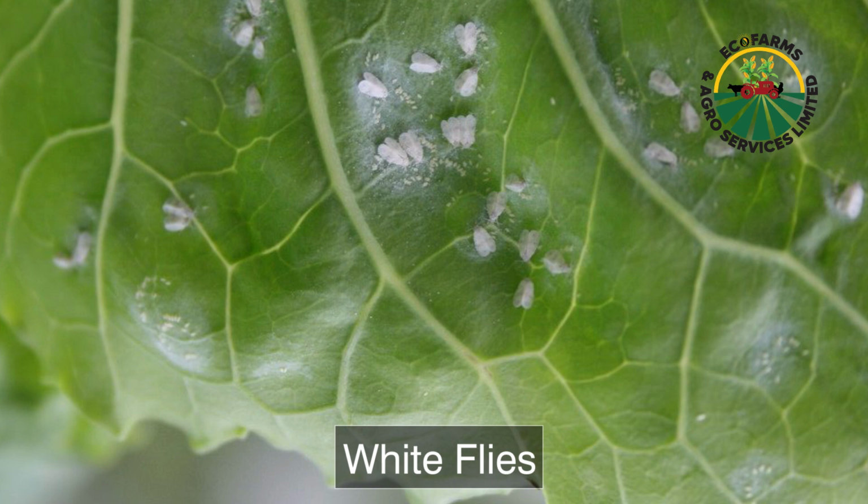Then for whiteflies, which are the other insect pests, they like to hide underneath the foliage, underneath the leaves. So when you are scouting for whiteflies, you have to look underneath, not above. You hardly will see them above. When you look underneath, you may see them. When you're doing that, you have to flip the leaves gently so that they don't fly off. They're so tiny that if you are not careful, you may not see them.